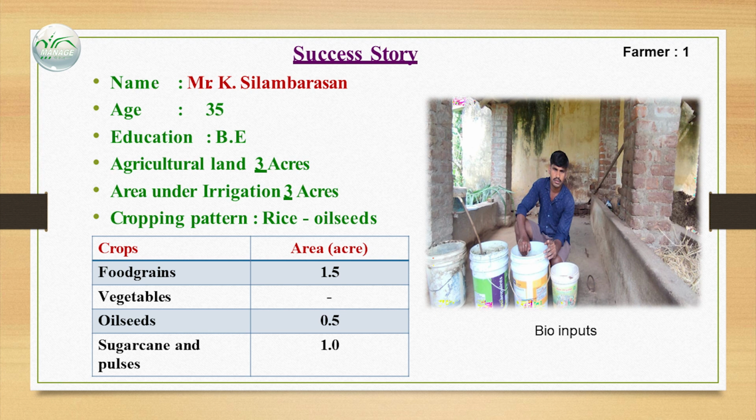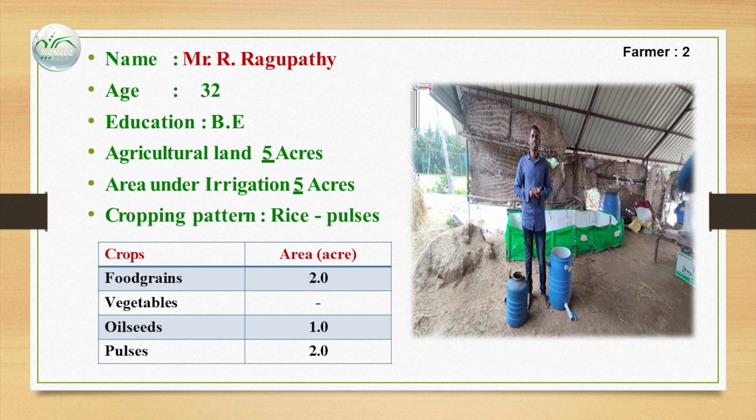He is preparing his bio input through this training. Already he had some bio input preparation knowledge, but after coming here, he learned vermicomposting and value added vermicomposting, using biofertilizer and biofungicide incorporated into the vermicompost. And the best part of the training is that earlier he was preparing the bio input for his own use, and after the training he has the confidence and has started selling to the nearby farmers as well as his farmer friends.